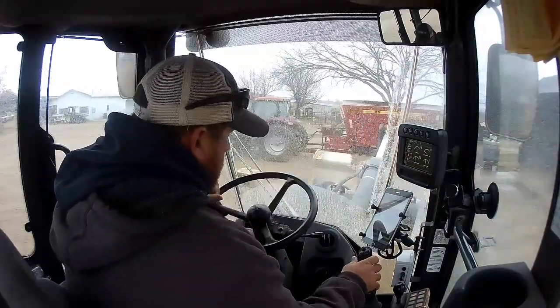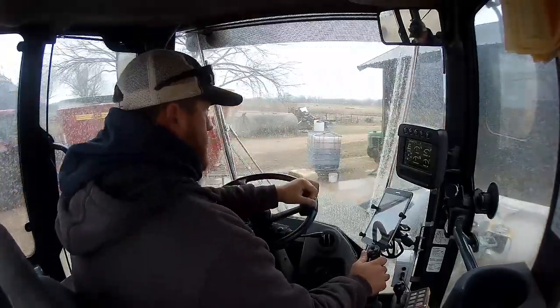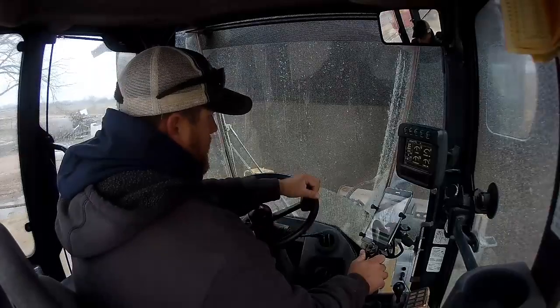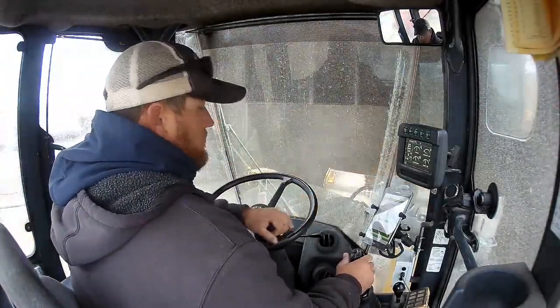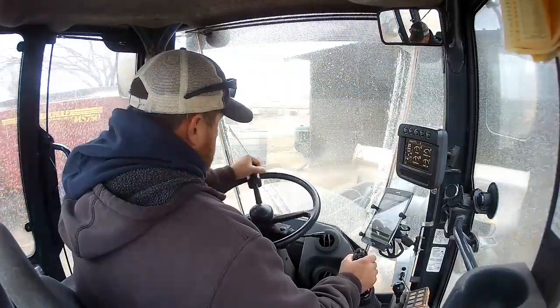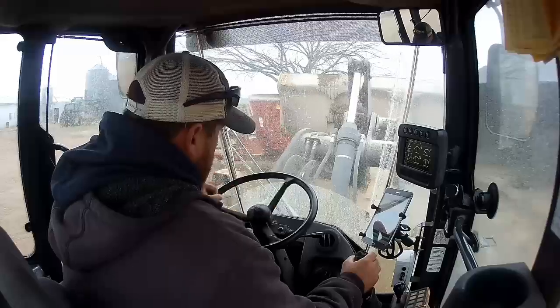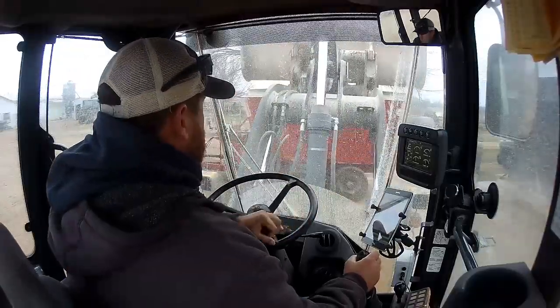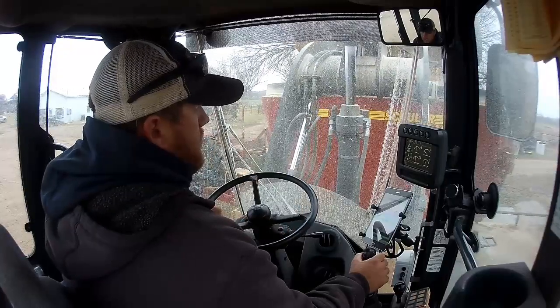So after this crappy weather goes by, it's supposed to clear out Sunday or Saturday morning. Depending on how wet it is, we may start grazing. If it's not that wet, we'll start grazing pretty quick. If it's really wet, then we'll maybe have to wait a couple extra days, but that's what it looks like right now. I mean, you can actually sit here and watch the grass grow.